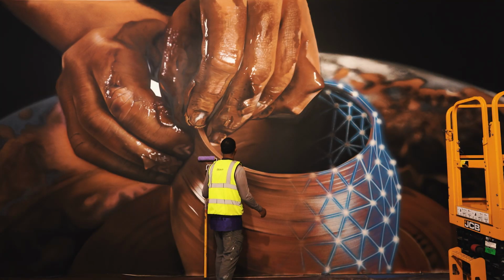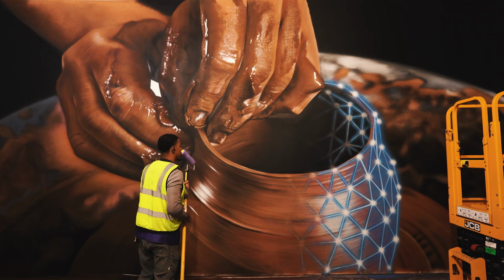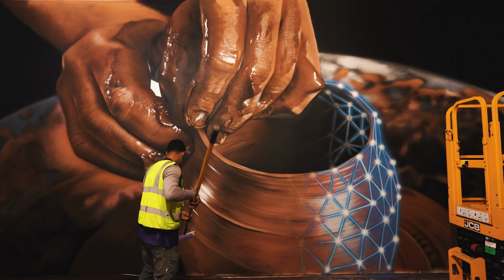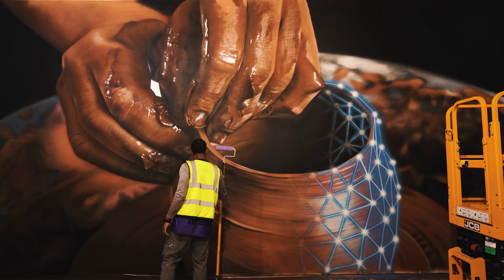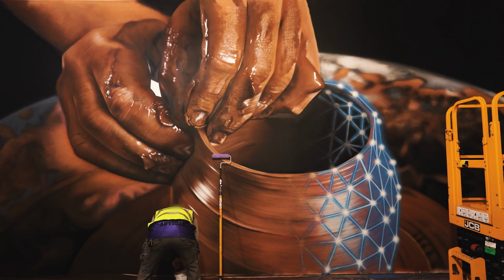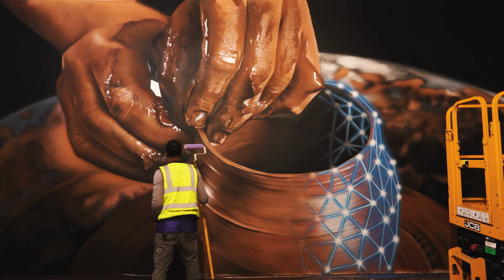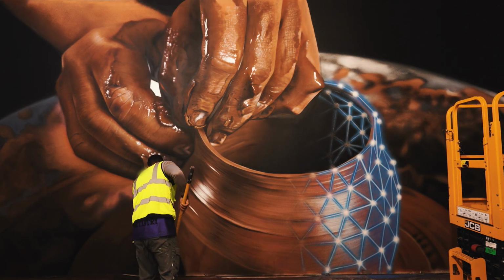So got my roller and got this stuff right here, matte finish coat over the entire wall. But for this, because I want to put 2 coats over the hand specifically, we're just gonna do this, start cleaning, go get some food, come back, and then hit a second coat over the hands, and then do a coat over the entire surface at that point.